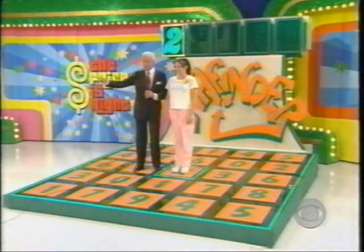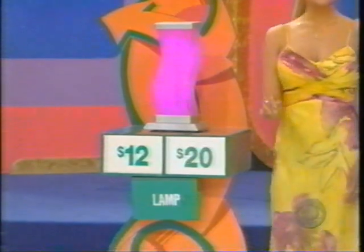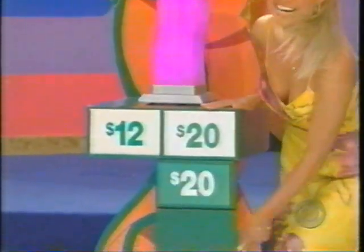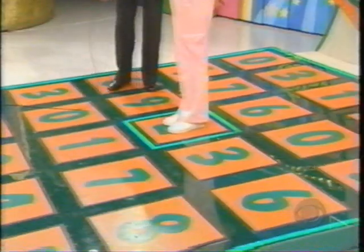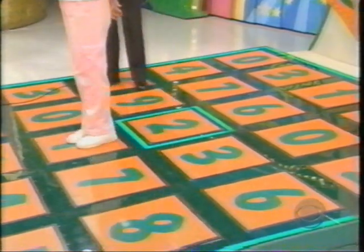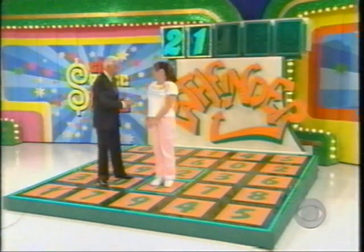Now, you have to tell me the price of the lamp, the telephone, or the crepe maker. Which one do you want to go for? The lamp. Let's find out, is the lamp $12 or $20? $20. $20 is right. You know it's not the 3. Is it the 1, 9, or 6? 1. That's right. It's a $21,000 automobile.